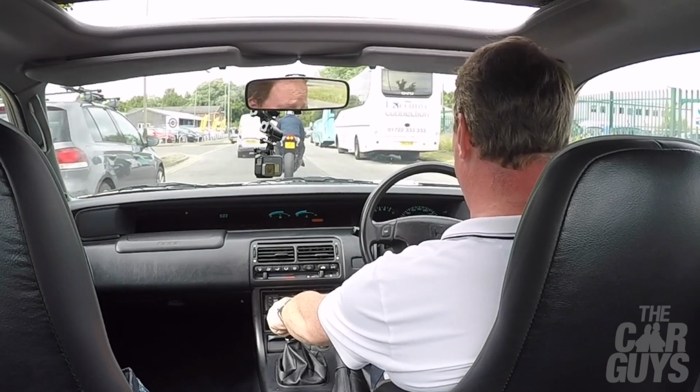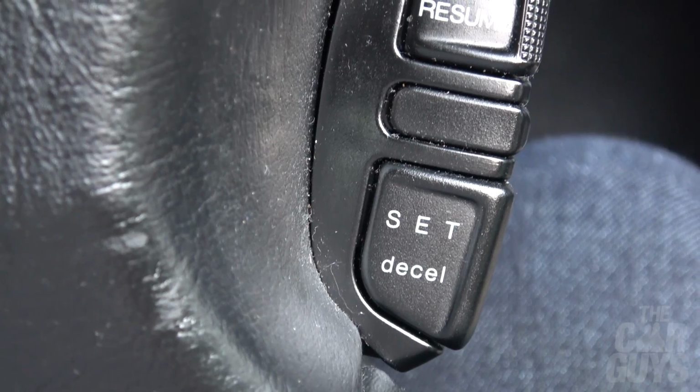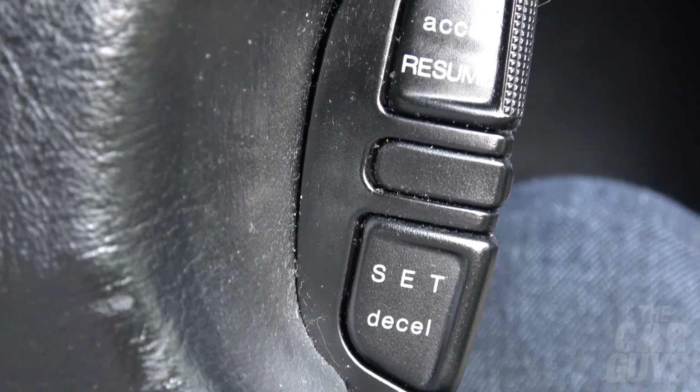Obviously it's a Japanese car, so that means the indicators are actually on the right hand side, which if you drive or hop between lots of different cars, that can be a bit of an issue. Very often I think I'll be washing the windscreen, but in fact what I'm doing is flashing the guy in front with full beam headlights. This one's actually specified with cruise control, which of course I will never use.